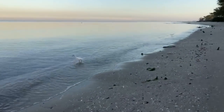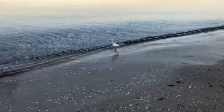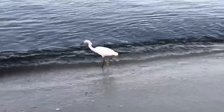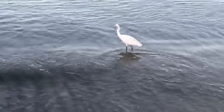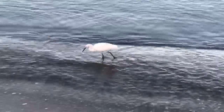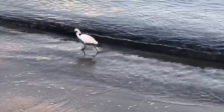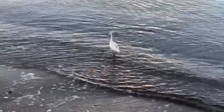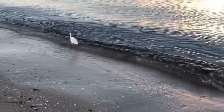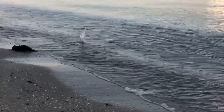Two little snowy egrets doing their morning fishing here. There's one of them. The other one's just a little further up. A little snowy egret. Beautiful. You want to catch something? They just walk up and down the beach all day long looking for something to eat.